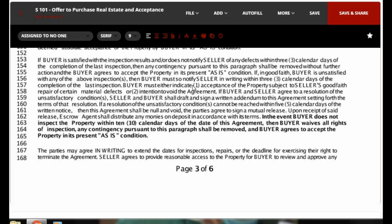What can the buyer do? Well, they must either indicate that they will accept the property if the seller repairs certain material defects that they will list, or what else can they do if they're unsatisfied? They can void the agreement. If buyer and seller agree to a resolution of the unsatisfactory conditions, seller and buyer shall draft and sign a written addendum to this agreement, setting forth the terms of that resolution. If a resolution of unsatisfactory conditions cannot be reached within 5 calendar days of the buyer's written notice to the seller, 5 days to negotiate and agree, then the agreement is null and void.